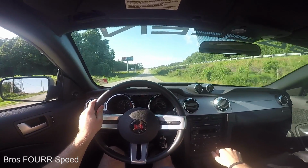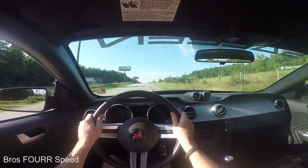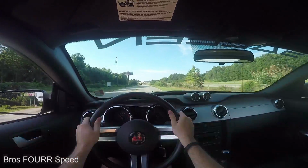Let's get on to the exhaust now on this Saleen. Of course, the 4.6 liter V8 gives it that nice low rumble. I've always been a fan of the V8 sound. I don't know what it is about it, but it just sounds so good. Up a Mustang, it would definitely be a V8. Again, I don't know what it is. I love the low, deep aggressive sound of that V8.